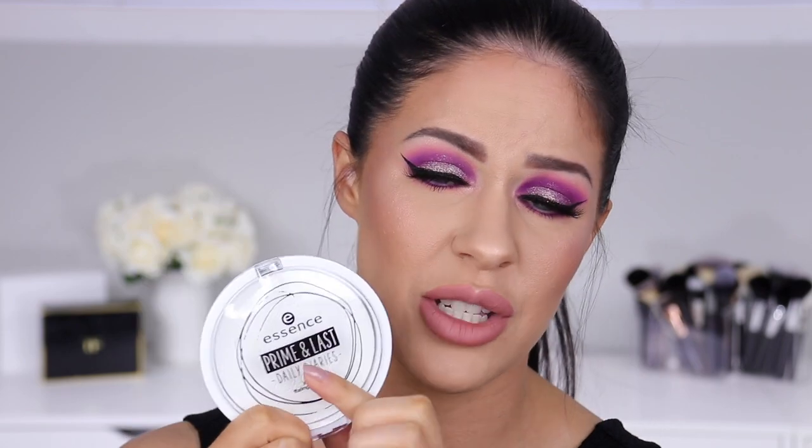I was quite surprised. I generally have really, really good luck with Essence products, despite the fact that they are so ridiculously affordable. I do really like the quality of them. A lot of them I do love, but this one was a no-go for me. I just wanted to share that with you guys, so if you have the same skin type as me, you don't waste your money on it as well. The Prime and Last Jumbo Fixing Powder didn't fix anything at all, truthfully. It didn't hold my makeup in place. I was shiny, I was cakey, I had texture. No go for me.